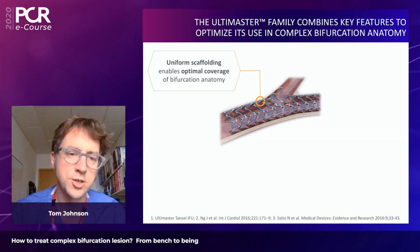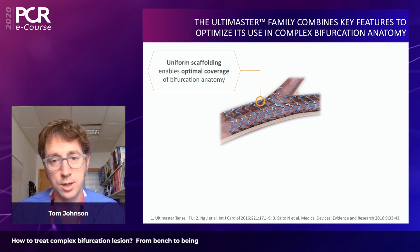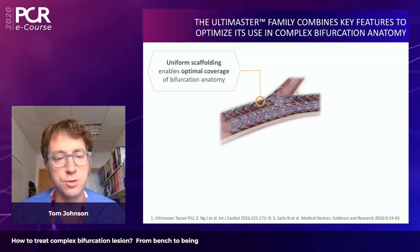Thank you very much. So that was a fabulous demonstration of the provisional approach. And I think what was most useful was to actually see the challenges of clinical reality. And so we saw the importance of understanding expansion property of a stent and the need to optimize around the side branch. And so it's important to understand the Ultimaster design offers this uniform scaffolding, so gives coverage of the bifurcation anatomy, but then the open cell two-link design gives then the opportunity to open cells into the side branch.